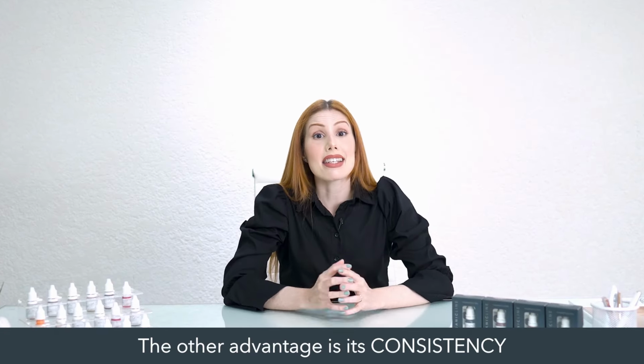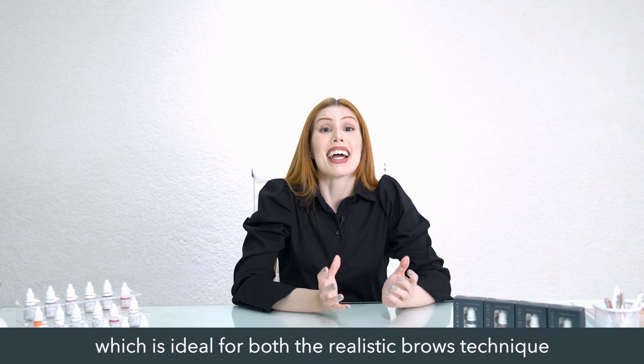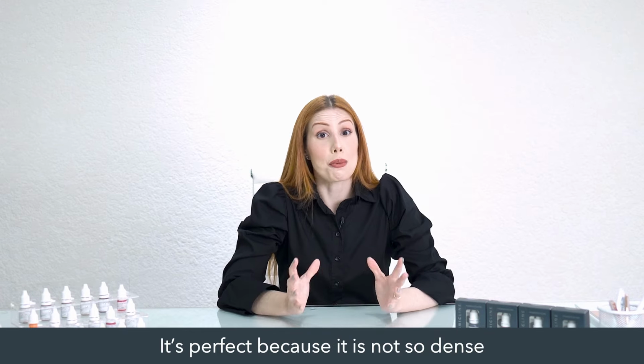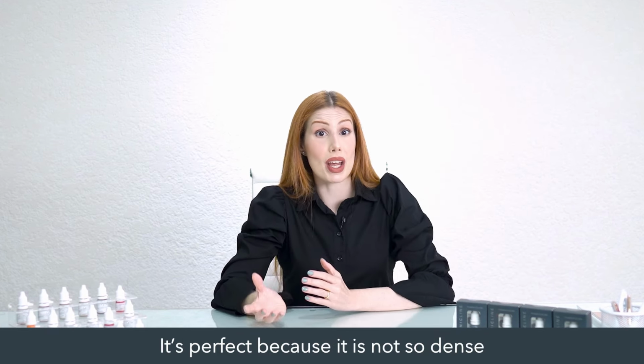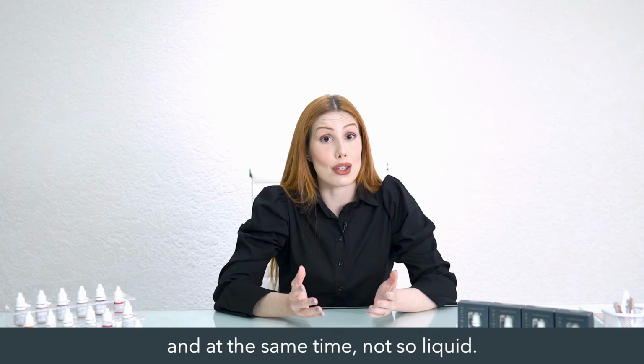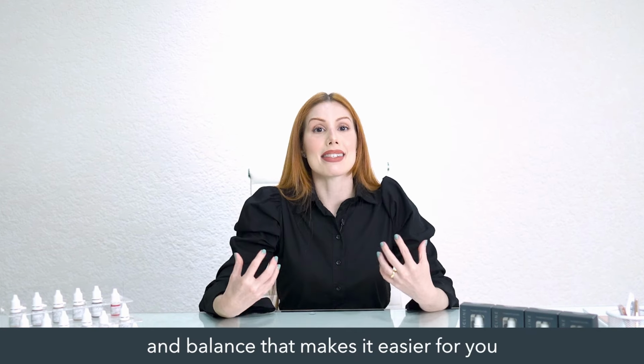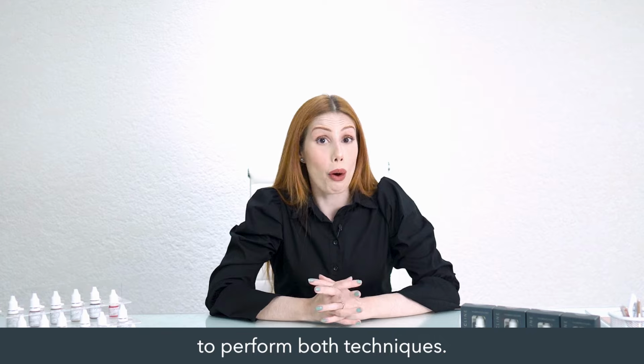Advantage number 2. The other advantage is consistency, which is ideal for both the realistic brows technique and the shadow technique. It's perfect because it is not so dense and at the same time not so liquid. It's just about the right amount and balance that makes it easier for you to perform both techniques.